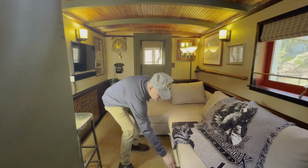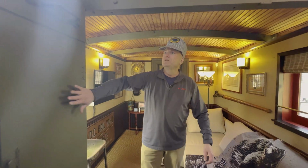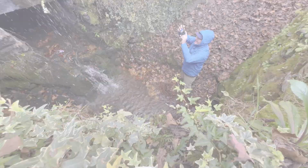This is a trundle bed. It pulls out. This was a functioning Caboose. Two sets up here for conductors to sit up top. Get up in here and watch traffic go by out on the road if you want to. And the waterfall's right outside the window.